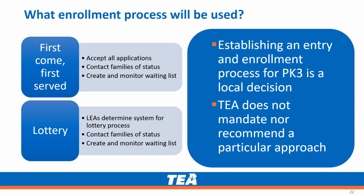That is why districts usually use an enrollment process that includes either a first-come, first-served process and developing a waiting list, or they use a lottery to determine which children will attend. With either process, a district will need to plan for how they will fill spots if one becomes available, which means they should have a process in place to monitor their waiting list.